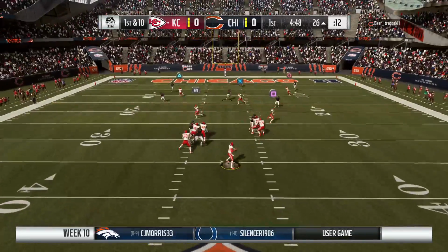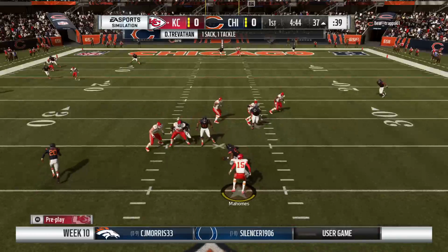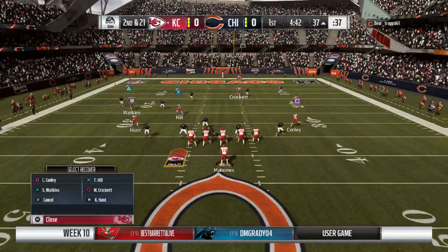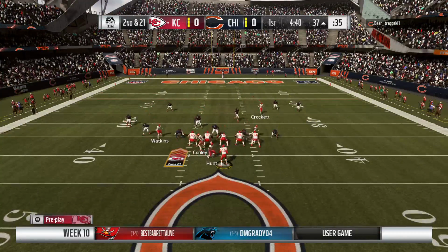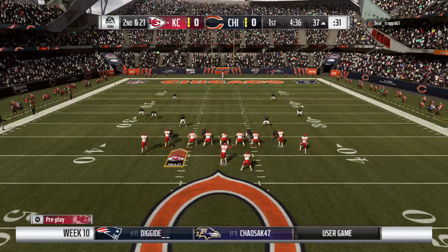Mahomes now on 1st down. And he'll go down. The Bears get there for the sack. Danny Trevathan coming hard from that linebacker spot. He drops him for a loss of 11.